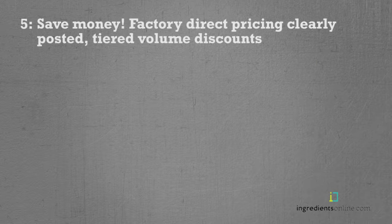Finally, a big one, number 5, saving money. Sherry mentioned it, the factory direct pricing. So you're actually dealing with the primary manufacturer. It's not going through several layers, which obviously is a very common thing in the global supply chain. In this case, you're getting it direct from the factory themselves, and you know what factory it is, which is really powerful.